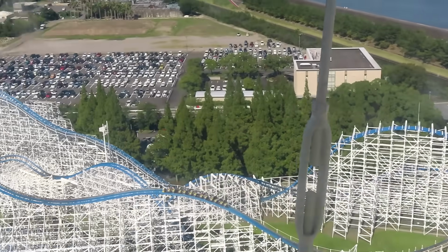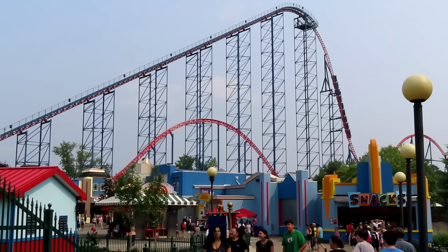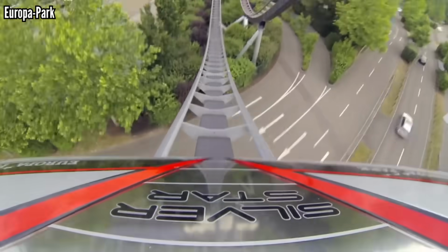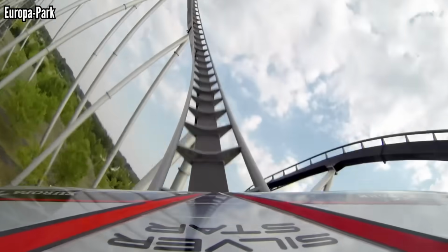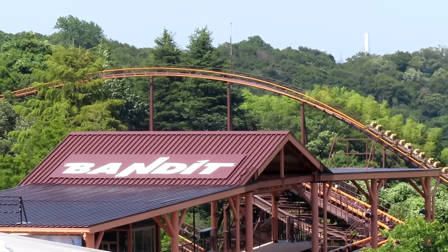Those run at 66 feet per second. Compared to other hypers, its pacing is almost identical to Superman the Ride at Six Flags New England, and it would almost win as the best paced B&M hyper, just 1 foot per second behind Silver Star at Europa Park. So this pacing is no joke, and for me, that makes the ride what it is.